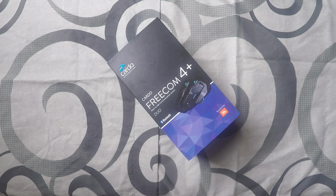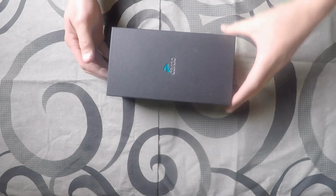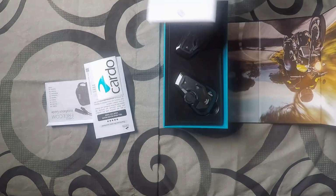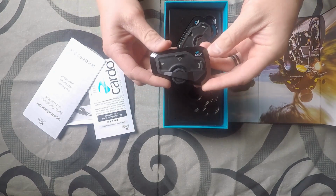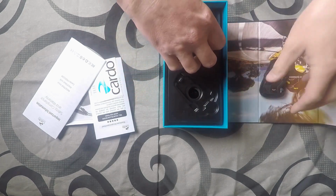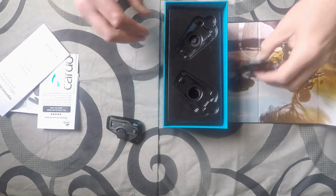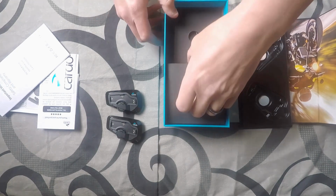Okay, so let's get into the box and see what's in the package. Sleeve slides out real nice like that. Real pretty box. See that Cardo logo. Oh, hinge is open. Some documentation. Here's the units. That's real nice. Look how slim they are. Here's this one. Two of them in this package. Some packing material.